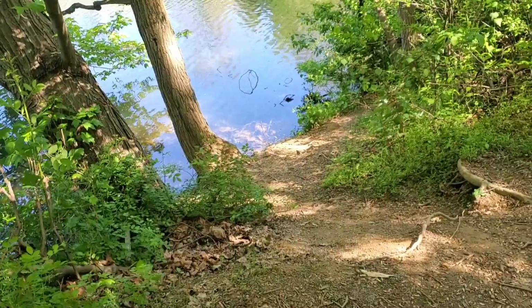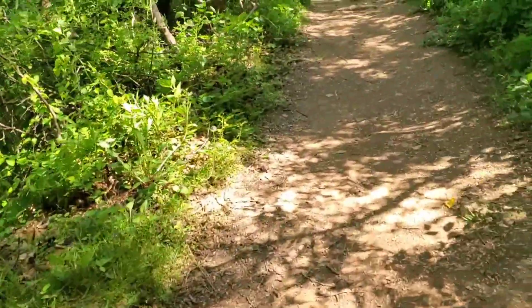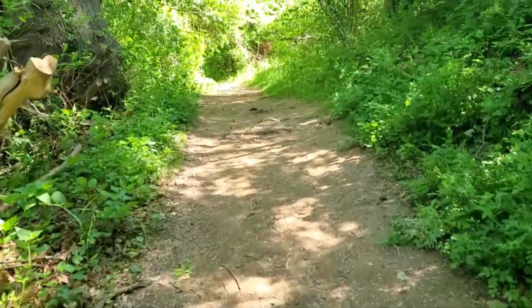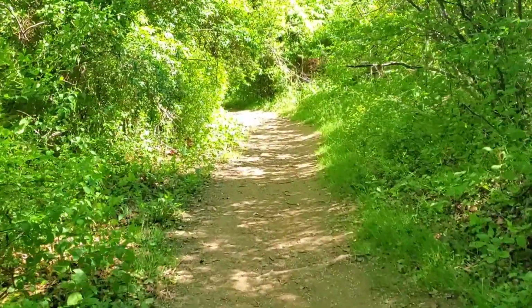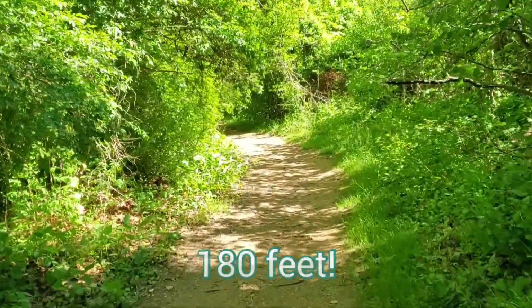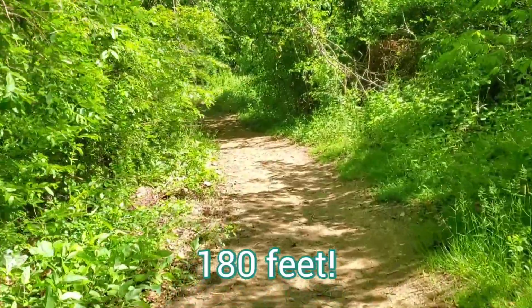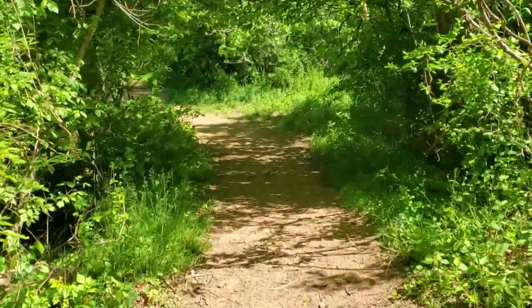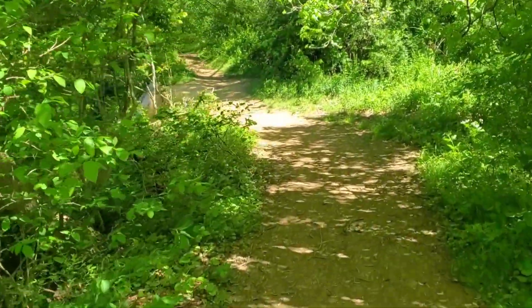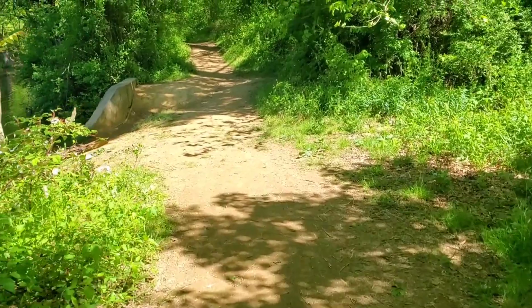There are at least a dozen points here where you can walk down right along the water. There is a life preserver back at the area where you start. The lake is very deep. I'm gonna have to look up stats on how deep it is, but since it was mining, it is super deep and very dangerous. No swimming, wading, any of that stuff. Otherwise, this is a very, very kid-friendly park here.